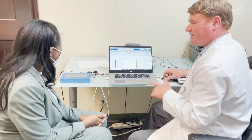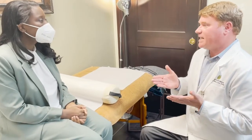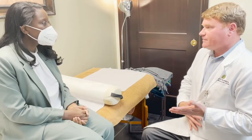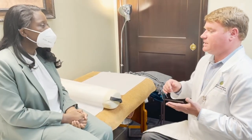Okay, Ariana, so the Firefly treatment is easy. It doesn't hurt. It just feels kind of warm. And we're going to be administering it for 10 minutes around your abdomen, because that's where most of these bugs, and especially the intestinal fluke that came up, reside.